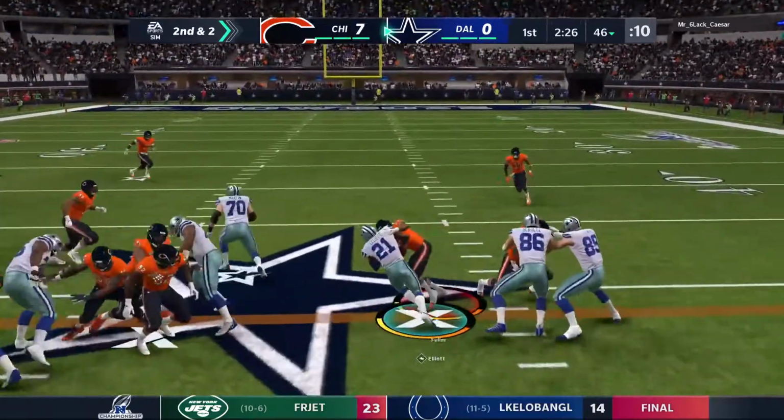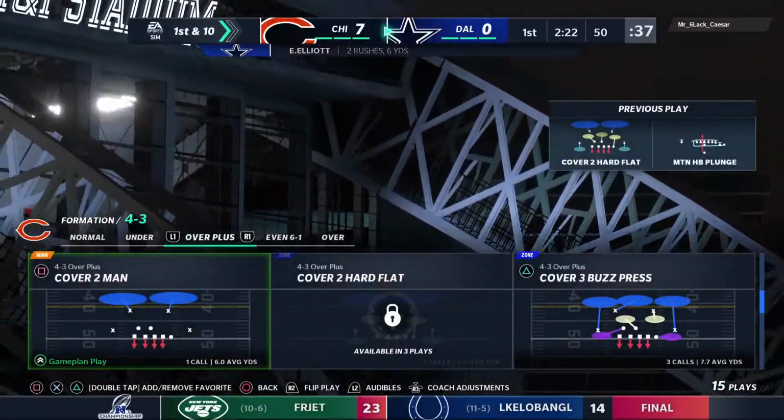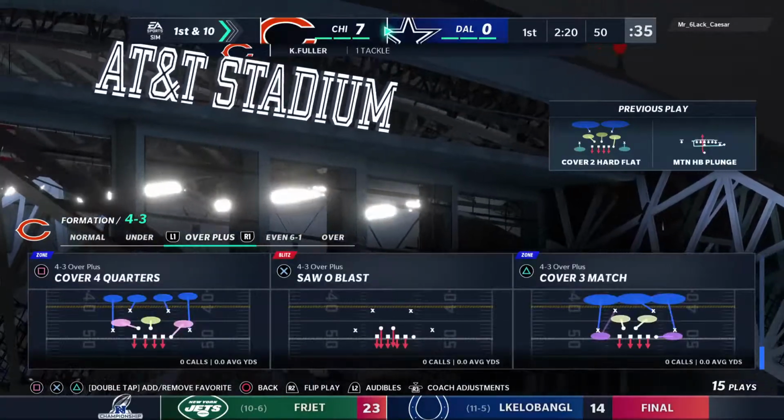They've got 3 tight ends out there. Now Elliott. And he'll get it out to midfield. Looks like, yeah, they'll spot it right at midfield at the 50. They'll get 3 as the drive continues.